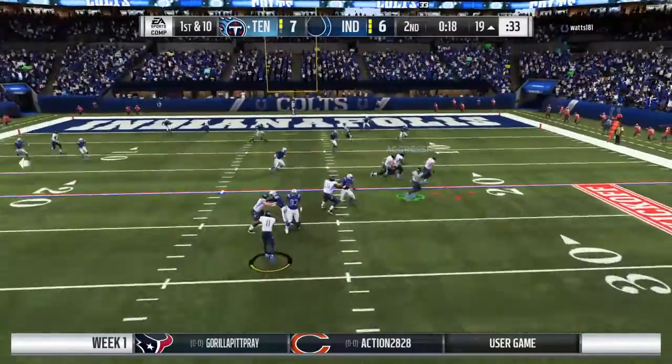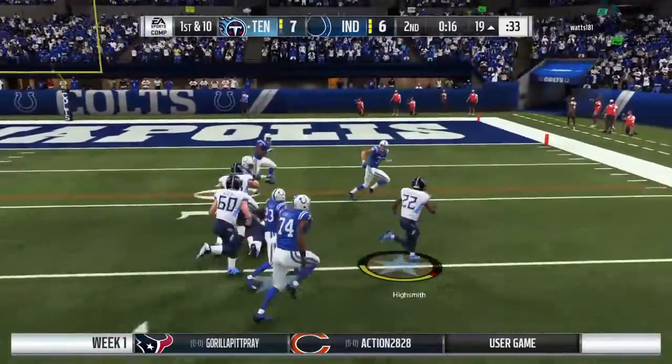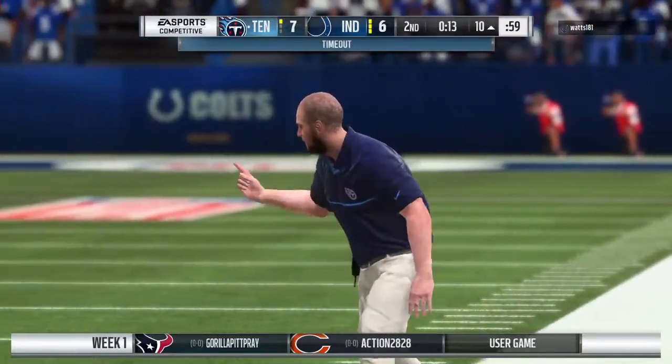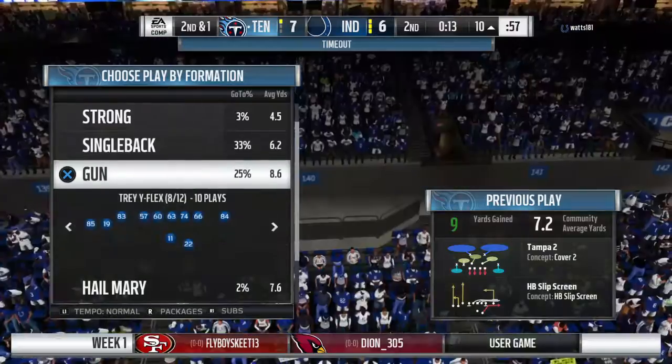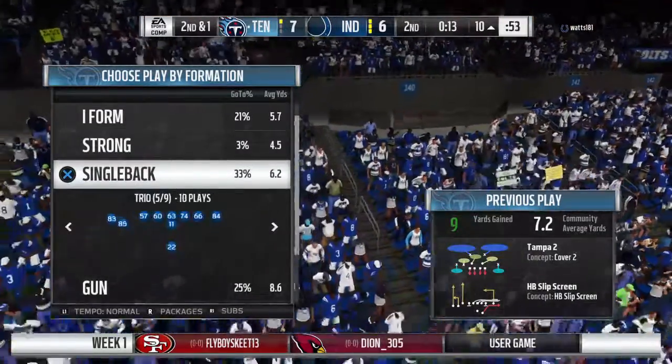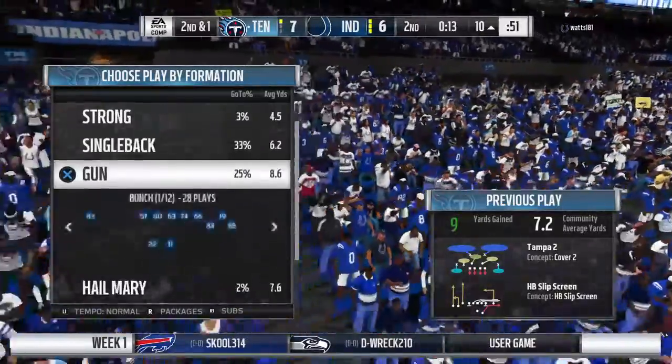From the red zone now, they'll look to throw. Now they go screen. It's complete. And he'll get it here to the 10-yard line. Now before this 2nd down play, we'll get whistles and a timeout, as they'll stop it with 13 seconds to play in half number 1.